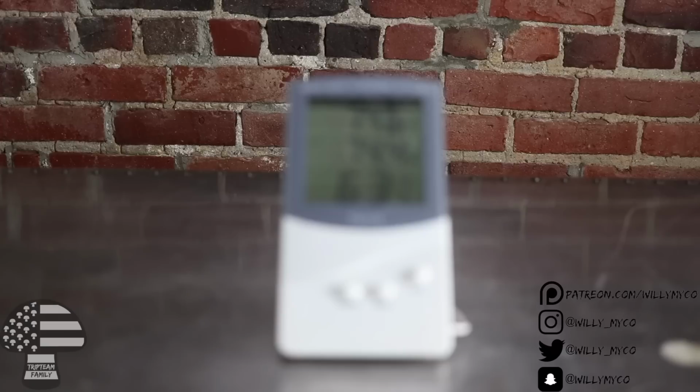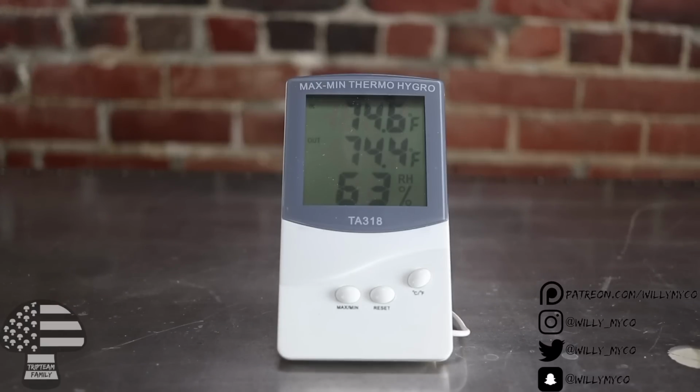Now, once you guys have your RH controller, you need some way to tell the temperature and preferably the RH. So I'm using this right here. It's relatively cheap. I got this one from shroomsupply.com, but you guys could get it on Amazon or eBay or wherever you guys want to go shop.